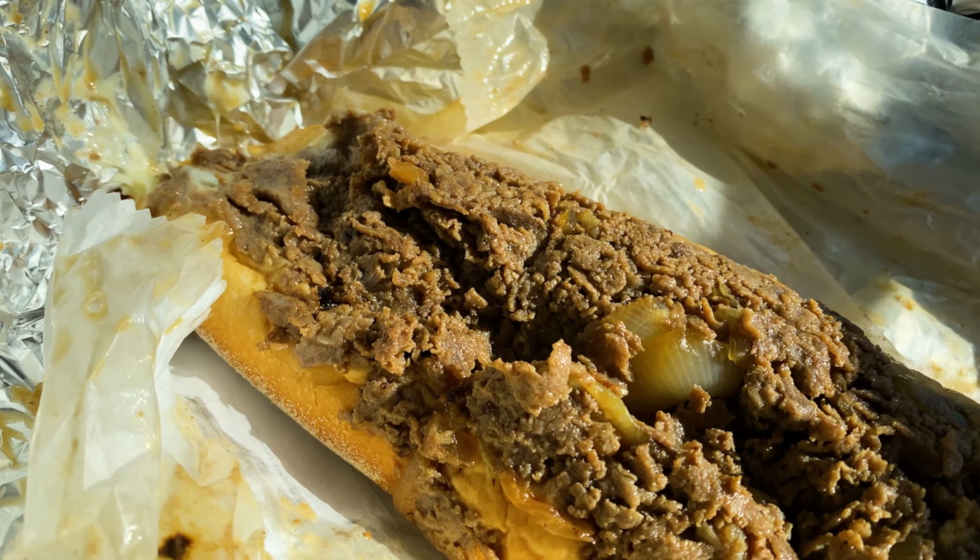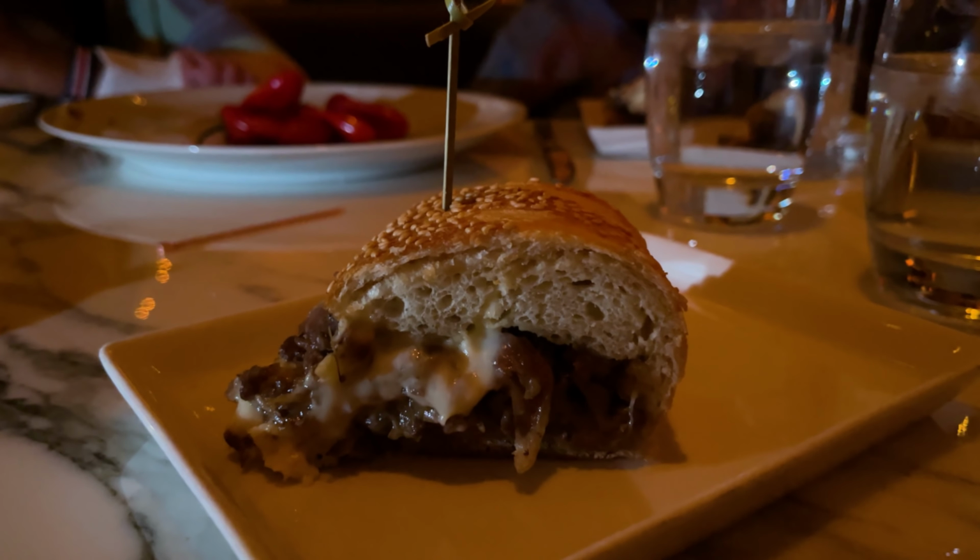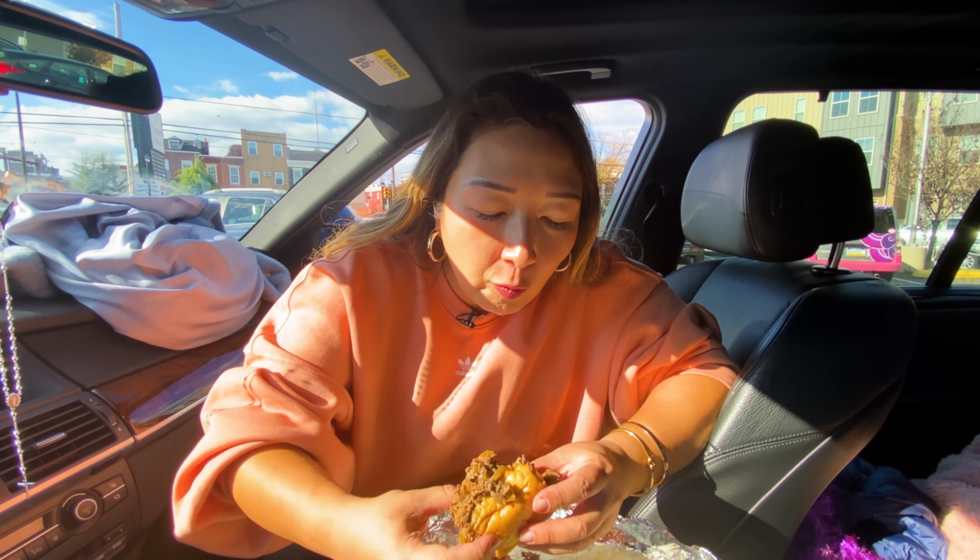Friends, welcome to Philadelphia. We are here to do a little experiment. We are gonna try the cheapest Philly cheesesteak in the city and the most expensive Philly cheesesteak in the city and see which one we like better. You're not gonna believe how much the most expensive one costs. So if you're a fan of gooey cheese, decadent meats, and hearty chewy bread, you won't wanna miss this one.